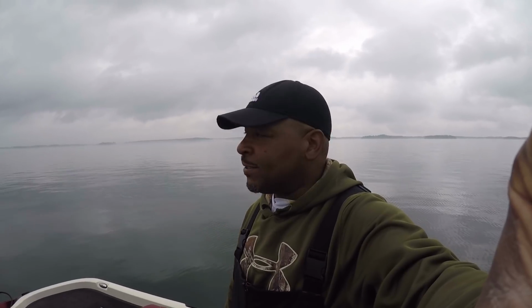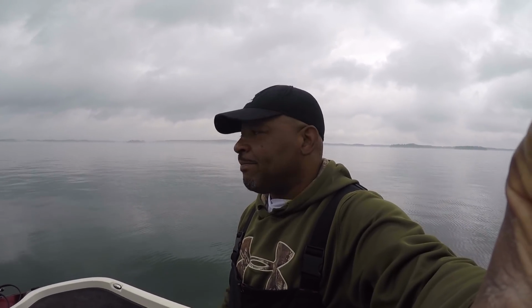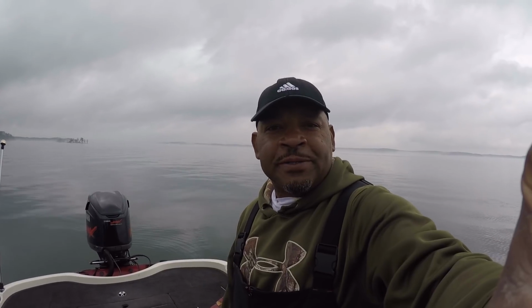Because that one place that we stopped at, I caught 2 with back-to-back casts, and I did catch like 2 more bass and 1 striper just down this creek here on a jerk bait. So I mean, it is what it is. We're just gonna try to go fishing tomorrow and see what we can catch, but hopefully tomorrow will be better.